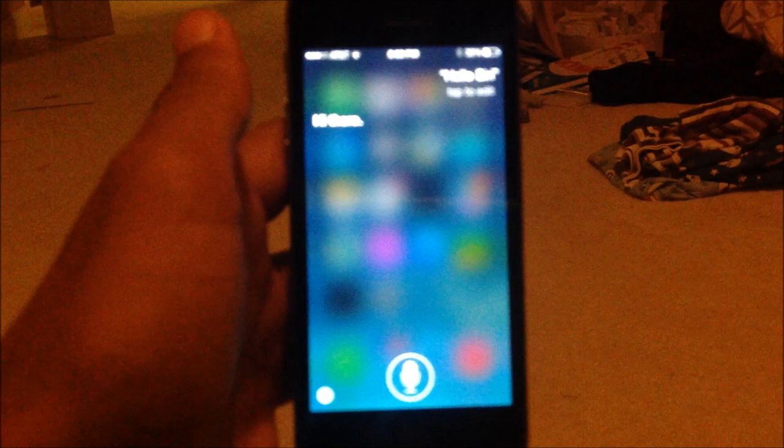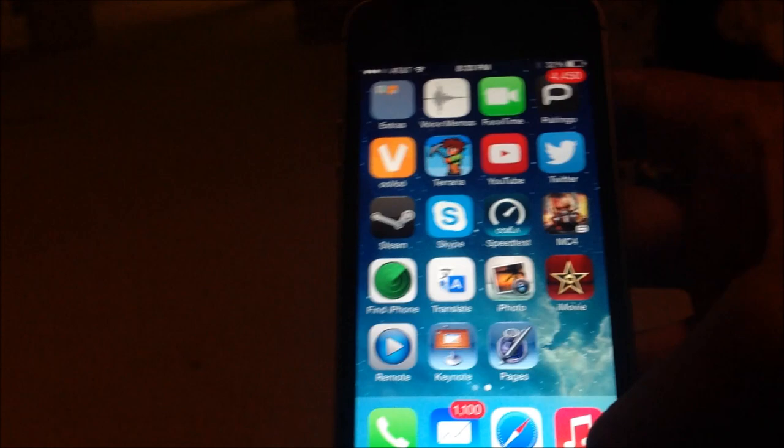Yeah, so this phone so far it's a beast. Like everything I've tried it for, which is mostly just Modern Combat, and I was in a call while in Modern Combat. It was amazing.